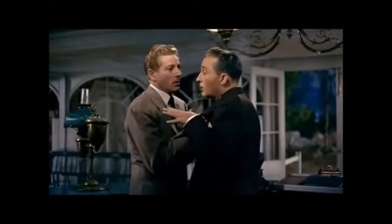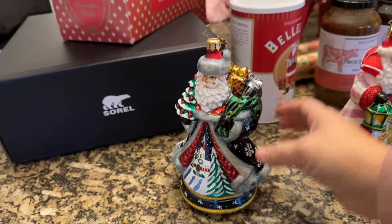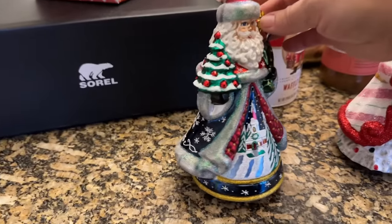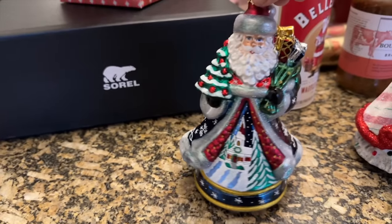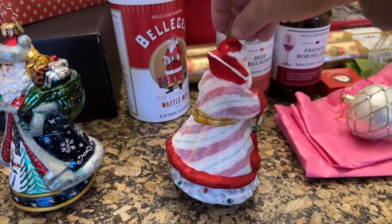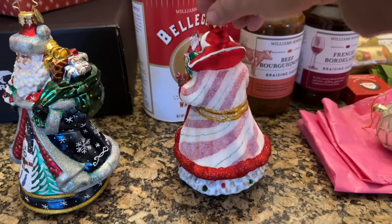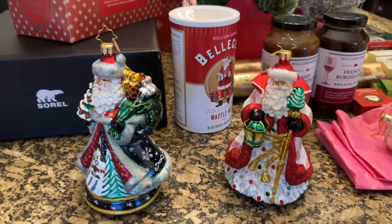But yeah, if you look those up online, right in between ouch and boing. Wow. So I think this is like Santa's snowy scene or something like that. I mean, they're gorgeous. And maybe we just started ourselves a new thing to collect for our Santa tree. And then this one's like a peppermint stick Santa or peppermint candy Santa, something like that. Anyway, they are beautiful and they're large.